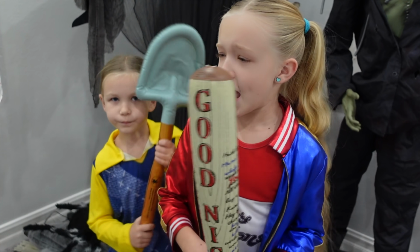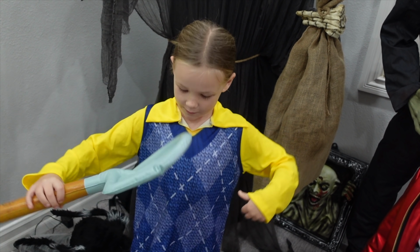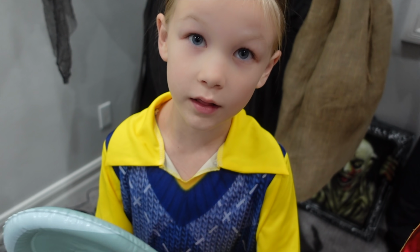Yeah, they are gone, and Madison took them! Well, I didn't, but the Hello Neighbor in this costume took them! And he's somewhere in our house, and we gotta go find them. Yeah! Let's go!